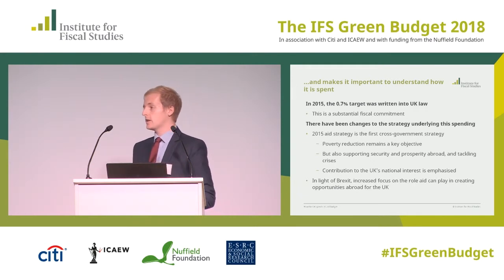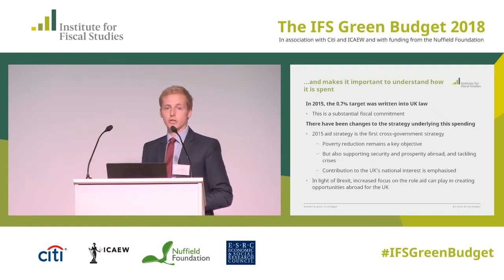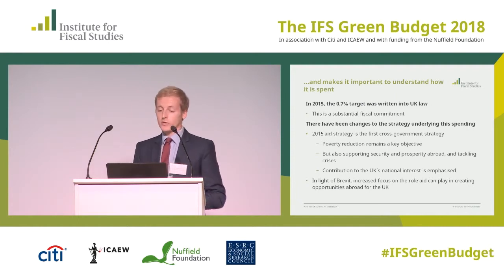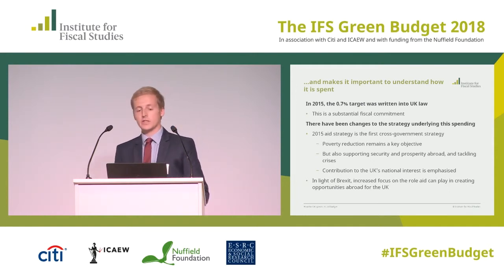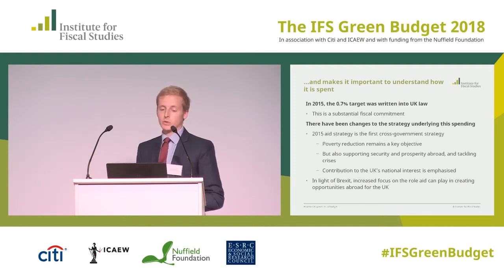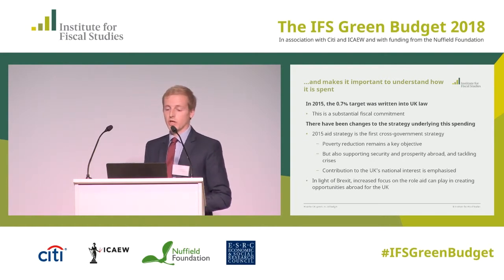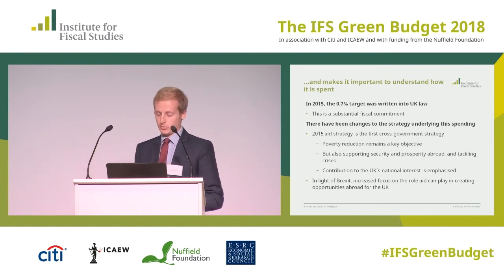So in 2015, the Treasury and the Department for International Development, or DFID, published the first cross-government strategy for UK aid. In this, poverty reduction remains a key objective, but it also stresses supporting security and prosperity abroad and tackling crises. And the UK's national interest is really put at the heart of this strategy as well. Furthermore, in light of Brexit, we're hearing about an increased focus on the role aid might play in the future in creating opportunities for the UK in terms of trade and in terms of investment opportunities.